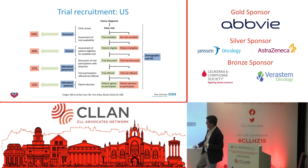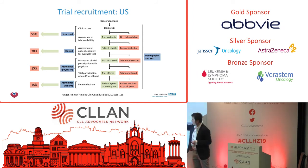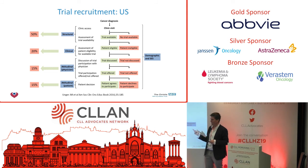So in about 50% of cases, there isn't a trial. We need to have trials in order to make things better. In 20%, we looked at the clinical factors in terms of eligibility. We make the trials wrong. We make them too stringent, or we're addressing the wrong issue. So we've got a good trial, but then someone decides we're going to have the wrong inclusion criteria, so we can't recruit to it.